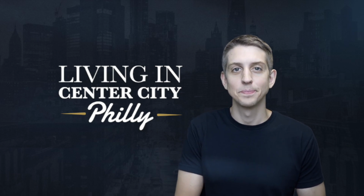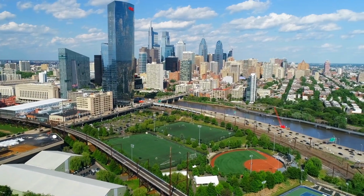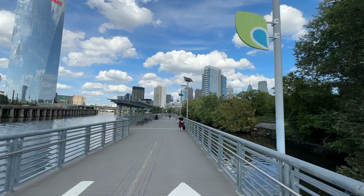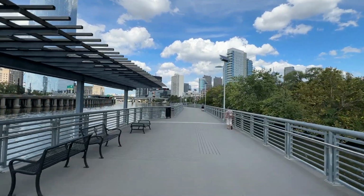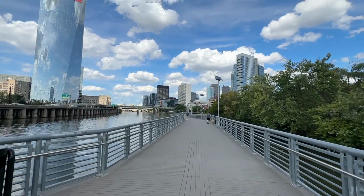Next up, you have the Schuylkill Banks Boardwalk, which is a 2,000-foot path or boardwalk over the river. There's a ton of walkers, joggers, and bikers that enjoy this. And when you're heading northbound, you have some of the best views of the Philly skyline and usually a really lovely breeze.